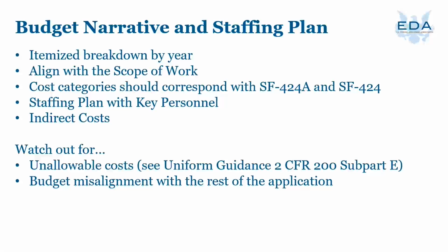We do have an optional budget template. It is in Excel. You don't have to use it. You don't have to submit it in Excel. You can submit it in Word or whatever program you want that's readable.